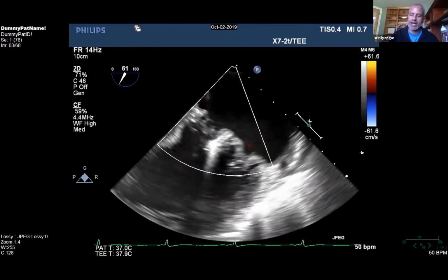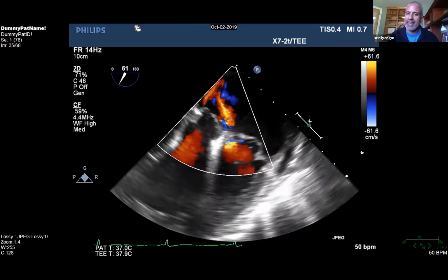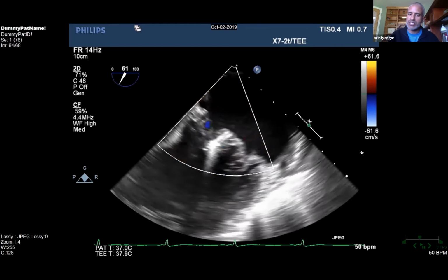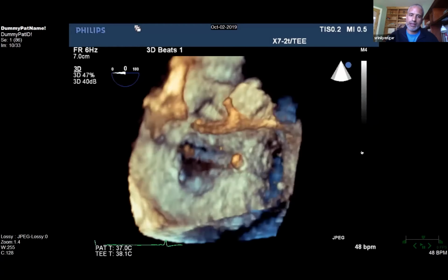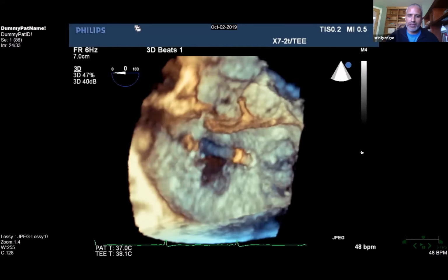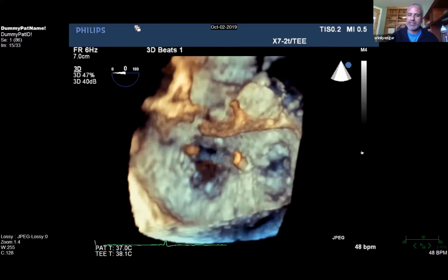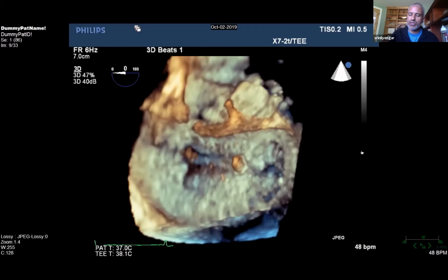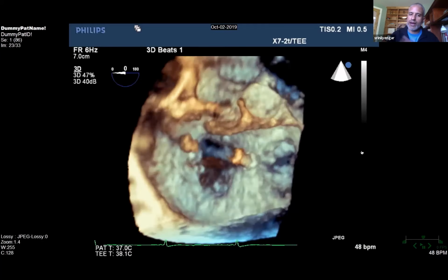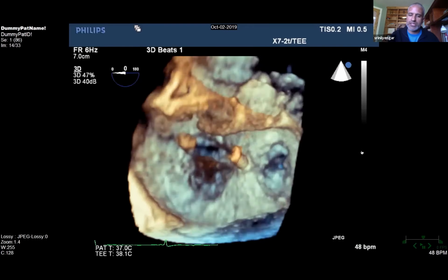So hence we decided at this point to deploy the first clip and then to plan a second XT once we have assessed gradients. And as you can see here, the 3D reconstruction of how we were actually looking at the valve leaflets after we placed the clip. And again, making sure that when we're seeing the owl eyes, that we want to obviously close the largest area of the regurgitant orifice.